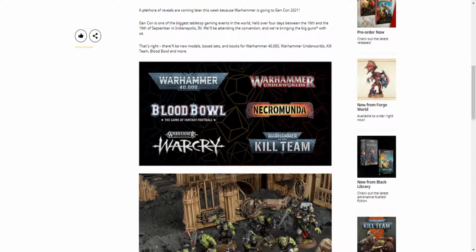I think that's awesome. I'm going to predict the next core set, because right now there's no real core set. I mean, there's Catacombs, but I don't think it captures the feel of what Warcry is at its core, which is a 3-dimensional skirmish game with cool terrain. I think Catacombs is awesome. I get what it's doing, but I don't think it's a good way to present Warcry to new people.